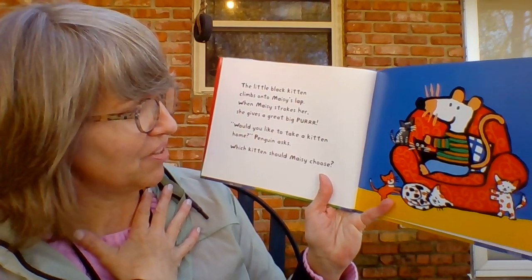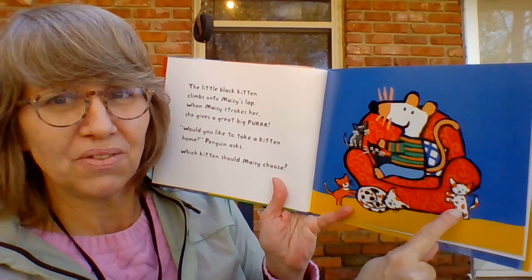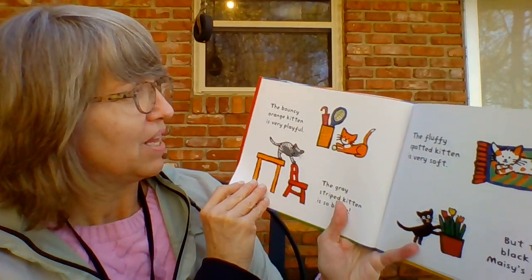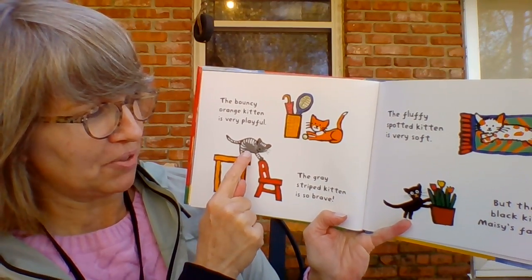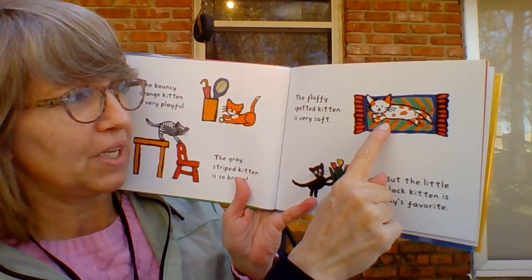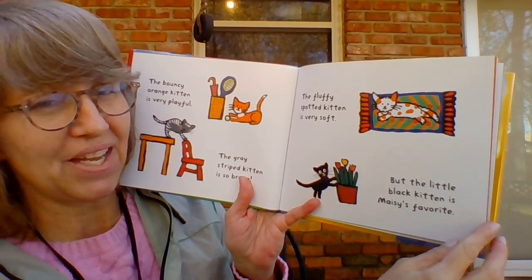Me? Thinks Maisie. Well, which kitten should Maisie pick? This one, or this one, or this one, or this one? The bouncy orange kitten is very playful. The gray striped kitten is so brave. The fluffy spotted kitten is very soft. But the little black kitten is Maisie's favorite.